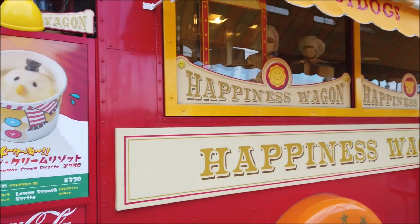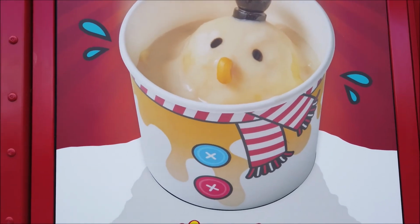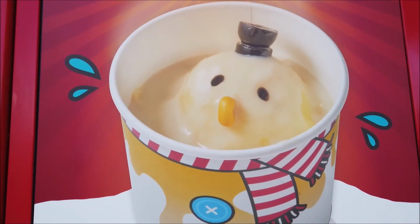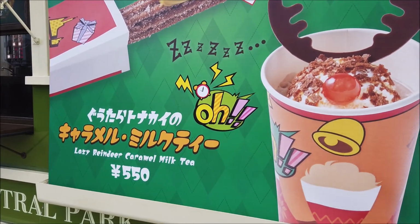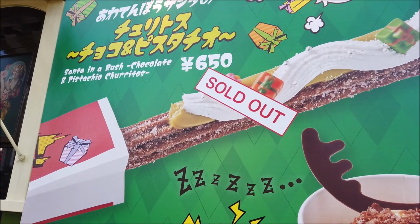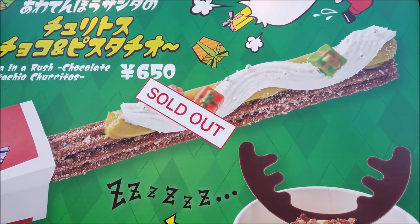The Happiness Wagon is offering a snowman cream risotto, and it's also Help I'm Melting. Why are all these characters in such distress? Here's the Lazy Reindeer caramel milk tea, and a Santa in a Rush chocolate pistachio churro, which sounds good. I love that pistachio, but it's sold out.